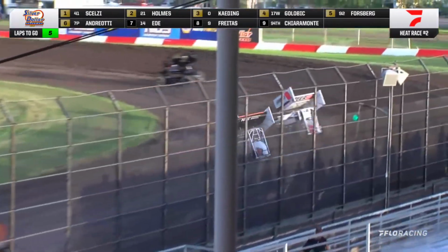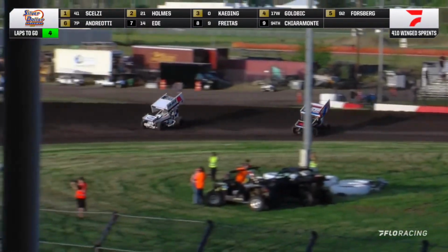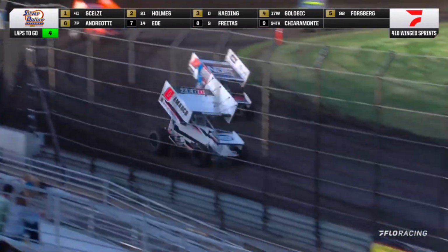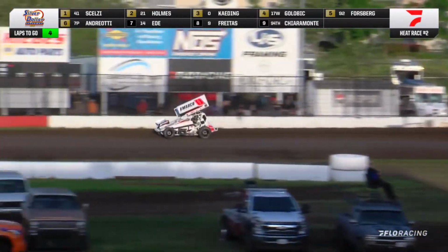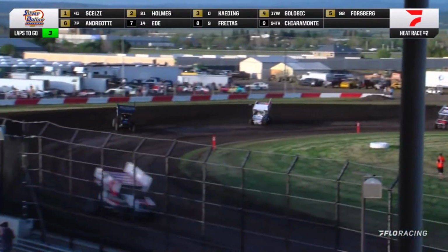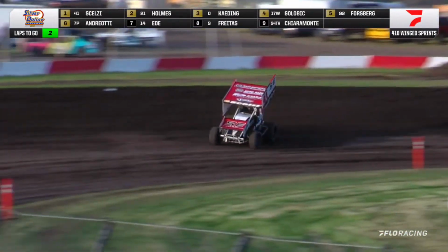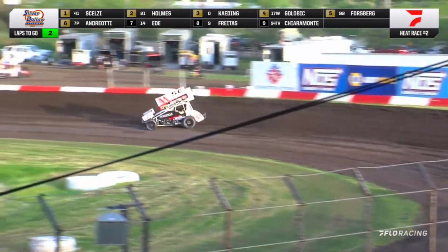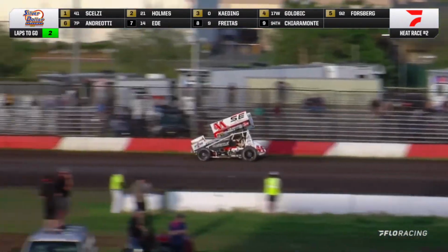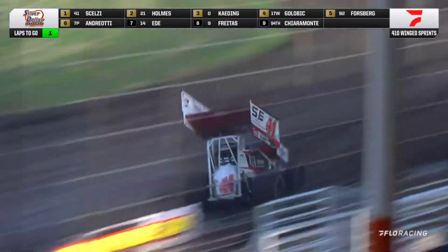Best battle on the track is between Tim Kading, Shane Golobic. In fact, that time by, Scelzi extends his lead. 5 laps down, 3 to go. Tanner Holmes about a half straightaway behind Scelzi. 6 down, 2 to go. Bottom dominant track so far, bottom to middle. White flag in the air, 1 to go.